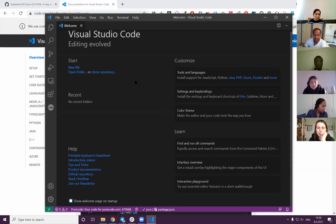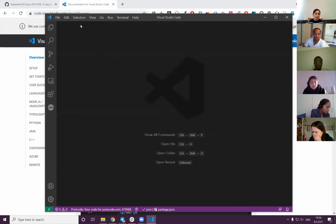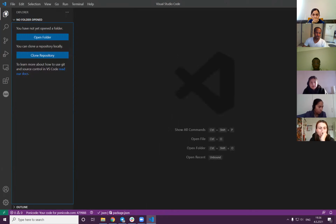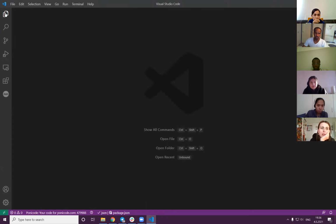Yeah, just untick this. Then after this, you close it. This is what you see. So simple. Then there are file, edit, selection, view, go, some menu as in other text editors. And here is just to create files and folders. You can toggle it by clicking.